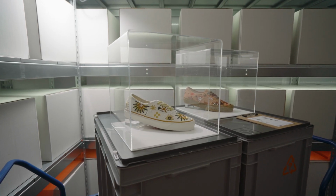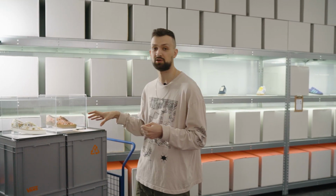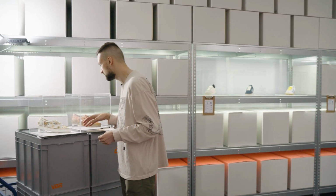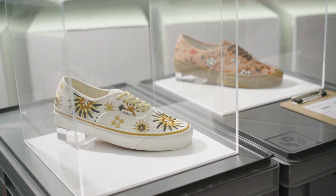So the next installment of our Vans collaboration is with The Authentic. Now, needlepoint you'll have probably seen already, but this is needlepoint like you won't have seen it. It's not printed, it's fully woven, but when you actually get both feet together, they're completely different executions. And it's a shoe that looks so good on foot as well.